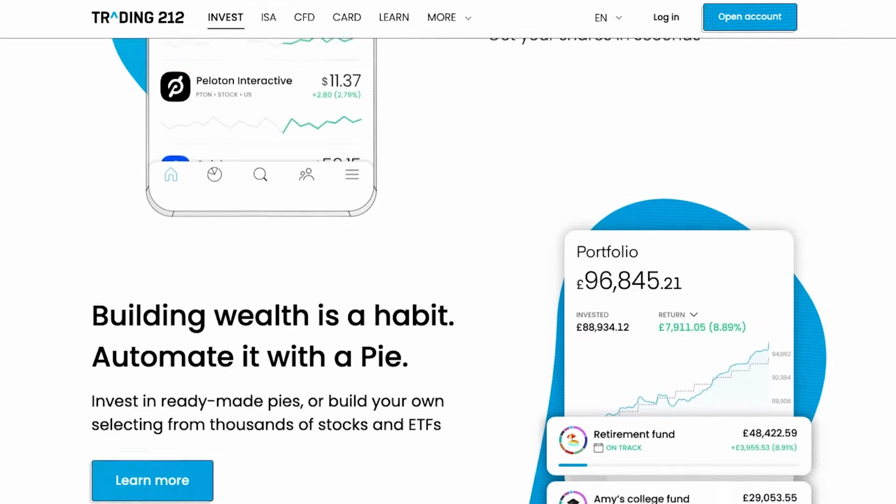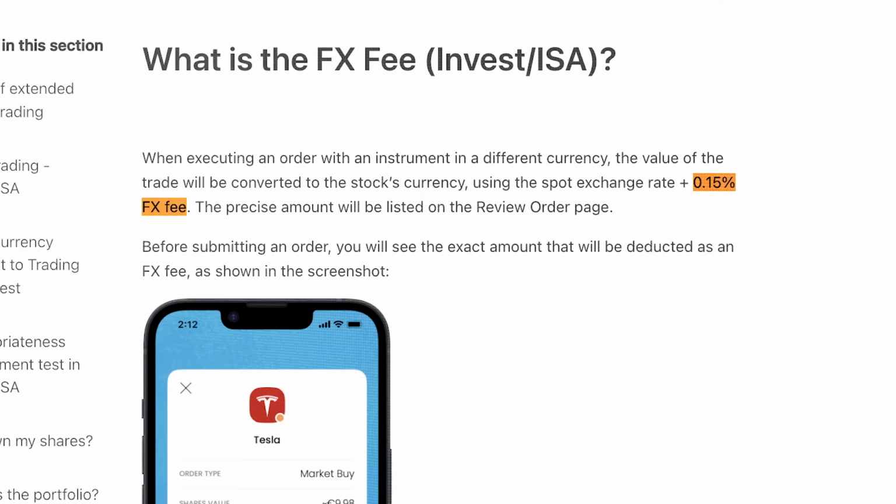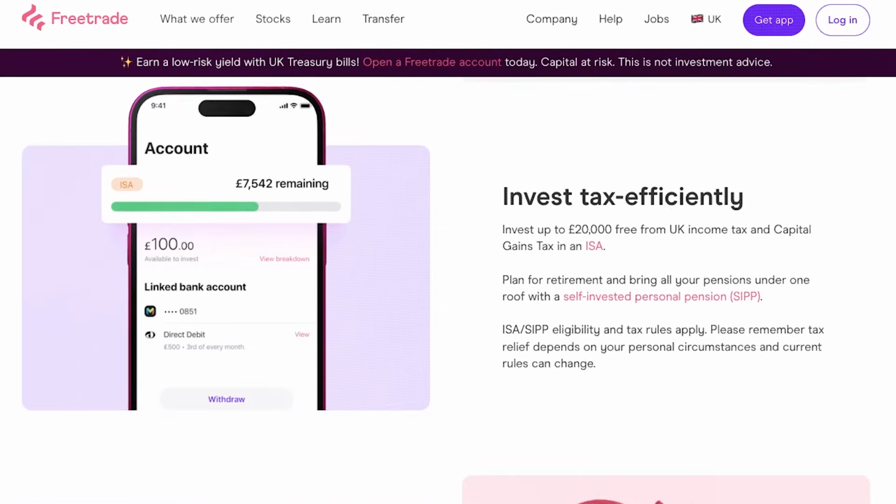For example, Trading212 offered a free ISA for a while, but then they introduced a 0.15% foreign exchange fee. Freetrade also increased their fees substantially multiple times since they launched. And again, although not ideal, it makes total sense for these companies to up their prices. In the end, they also need to keep up with inflation. But here is where it gets interesting.